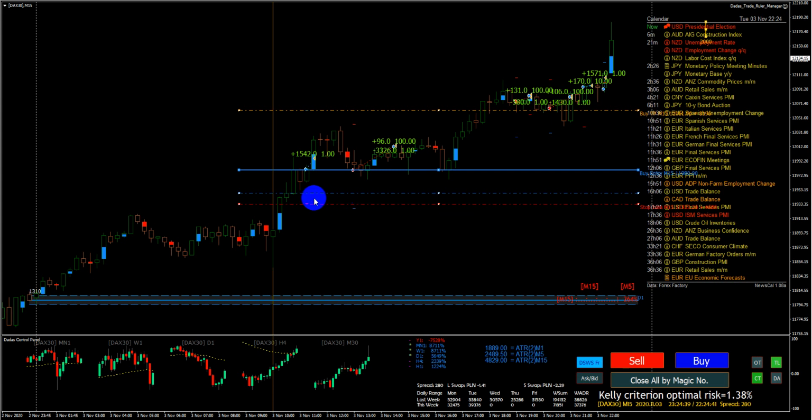I don't remember where my stop loss level was. Yeah, it was right here. Exactly right here. Okay, so that's where my stop loss level was. Now the price started moving up, and in the beginning I think I had something over 25 pips, or maybe around 20 pips, and then the price started moving back down. So I thought to myself that 15 pips is enough. So I took 15 pips.